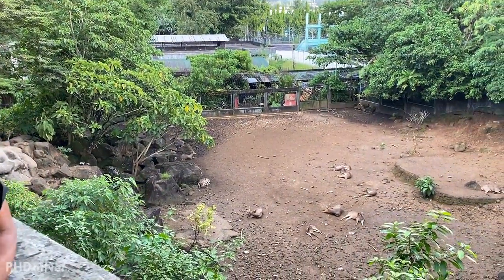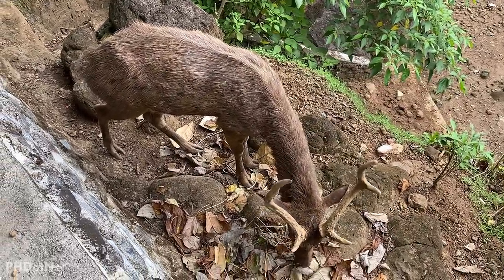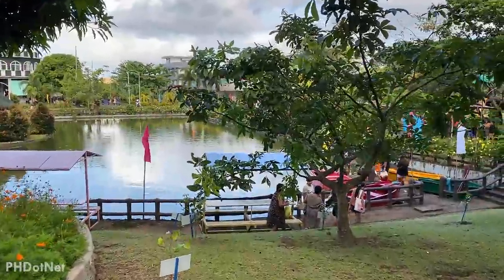This part is our Australian deer. Beautiful view of the lagoon.